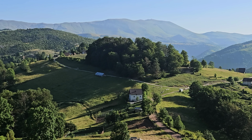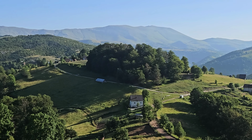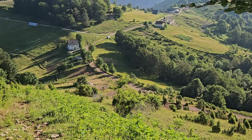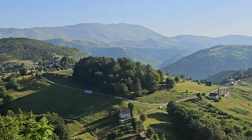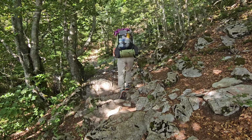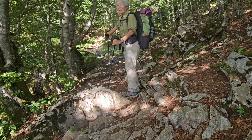Ooh, they're coming this way. Oh, where are those sheep going? They're following us. Probably moving faster too. Oh, it's a really pleasant climb now. Up this hillside forest. Nicely shaded. It's only about 8 in the morning.